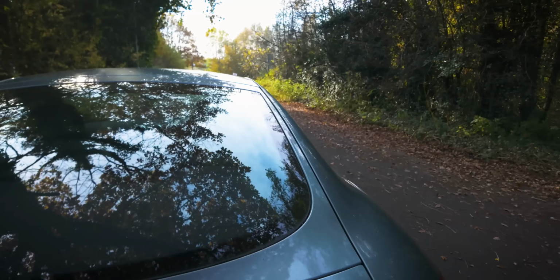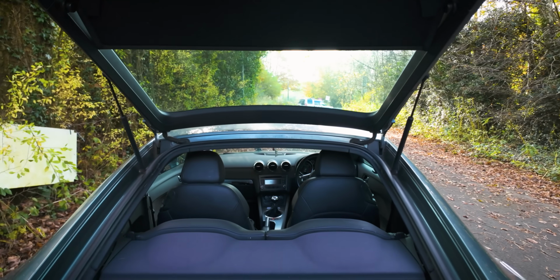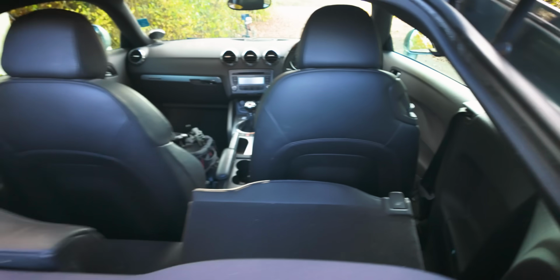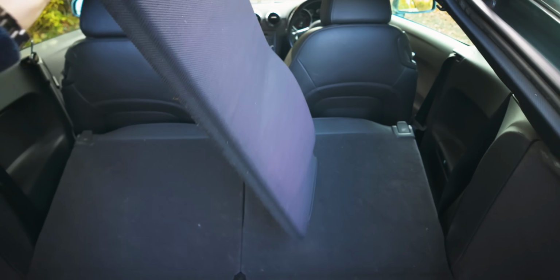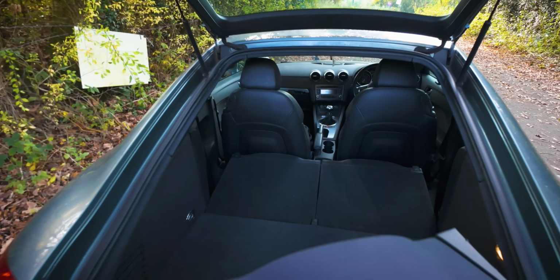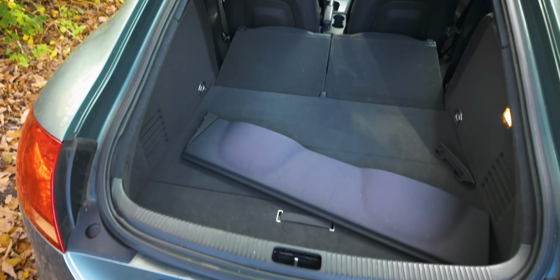The good thing about this generation of TT as well, people think they're a really impractical car because they're only a sort of a 2+2, and no regular human could fit in there. However, watch this. When you lower the seats like this, just pop that down using this little lever that Audi have given me. Look at the space. Get all sorts in there. So they're actually not as impractical as you'd think. So that's good. Yeah, I'm not sure how that went, so we'll just leave that off for now.